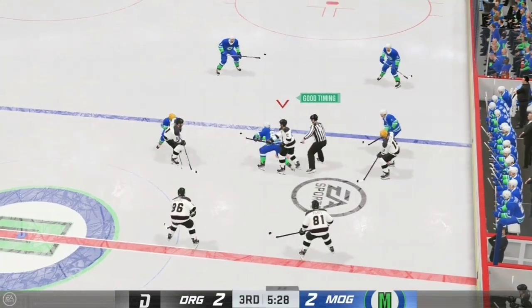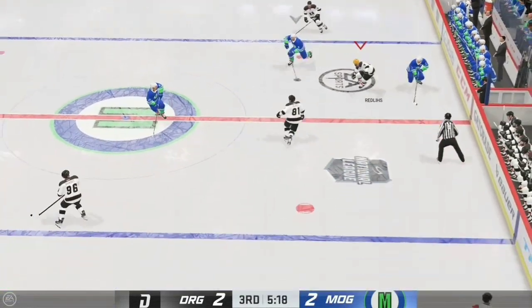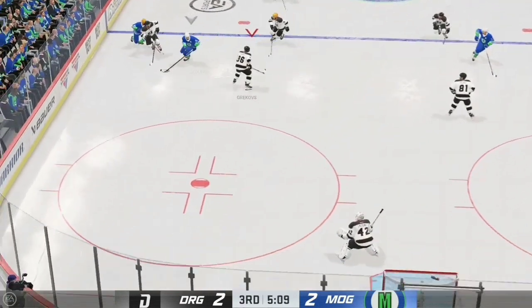Another power play opportunity coming up here. Handles the pass at center.